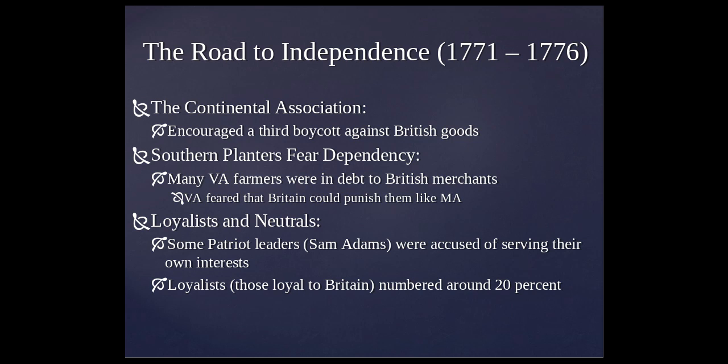Some patriot leaders, such as Sam Adams, were accused of serving their own interest. There's probably a little bit of that. There's a massive debate right now in this country in the late 1700s. That's sort of like today. How much is too much rights? How much is masculine toxicity and things like that? People are debating these things today. It's the same way back then. Yeah, Sam, you're talking a big game about how Britain is doing this and Britain's doing that. But in reality, you want Britain out of the picture because it serves your best interest. You're no America or anything like that. It's just all about you, Sam. Some people are accusing him of that.